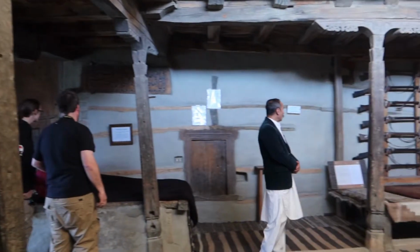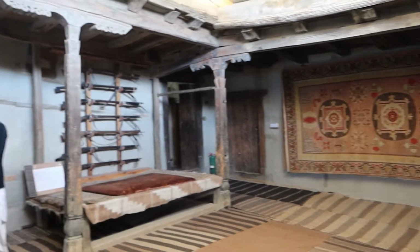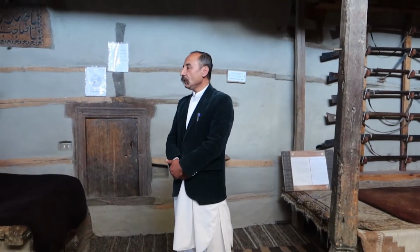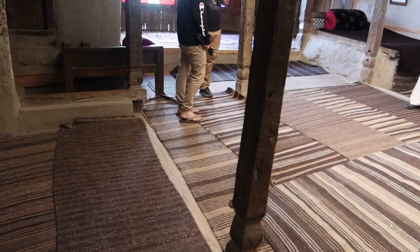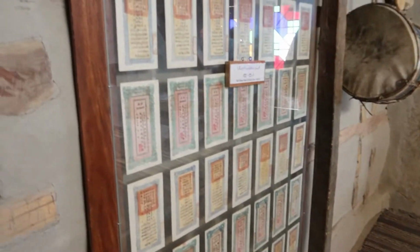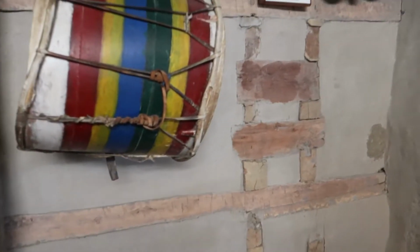Okay, dear visitors, you are in the interior assembly hall of the fort now. It was normally needed when it was very hot outside or raining. In that case, the emir used to switch over to his royal throne. We have some old items on display which are being gathered from different people, like paper currency from China from the 1920s. It was also sometimes used in Hunza.